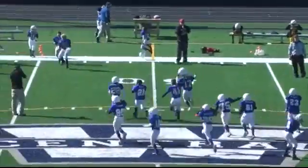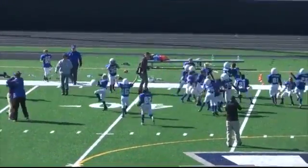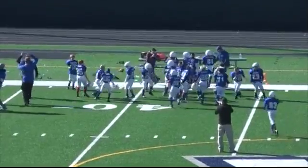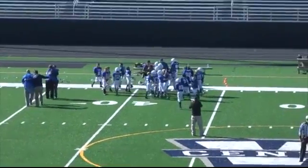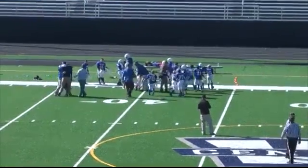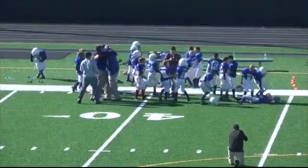The Colts take the Division I Toy Bowl championship by a score of 12-0 over the Steelers. They're excited down on the field. The fans are excited here in the stands, and just a great atmosphere here at Warren Central High School. The Colts take this one by a score of 12-0 here on the Sporting Times Broadcast Network.